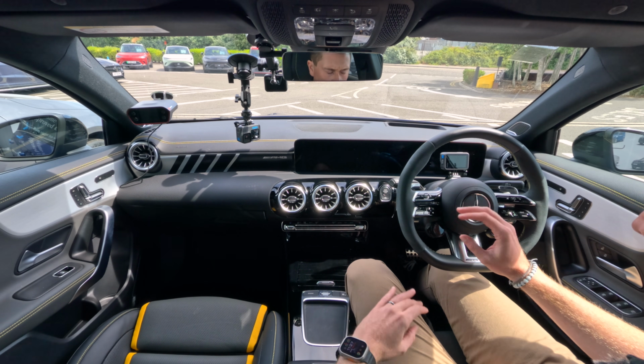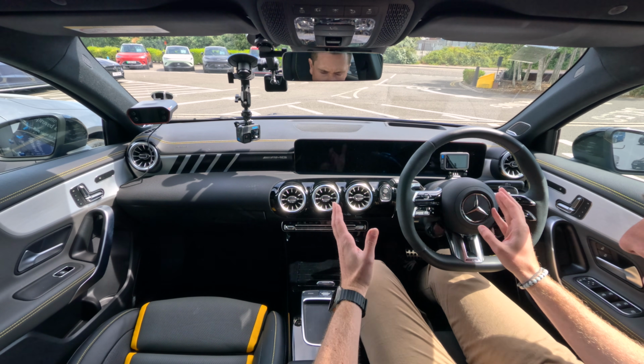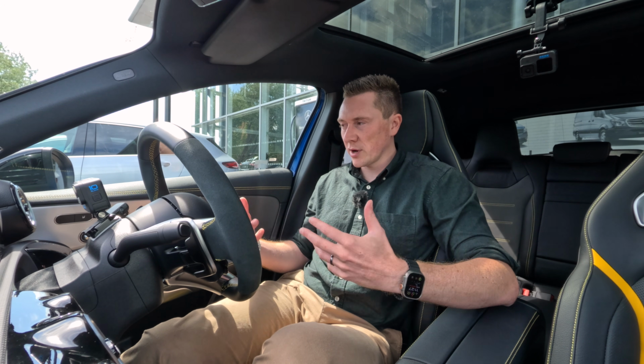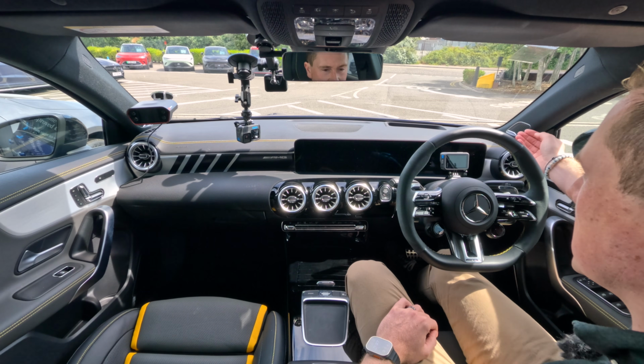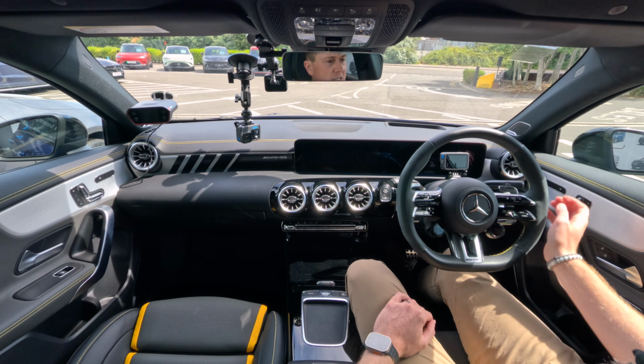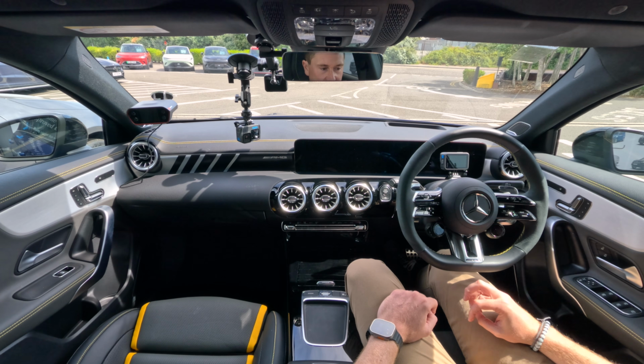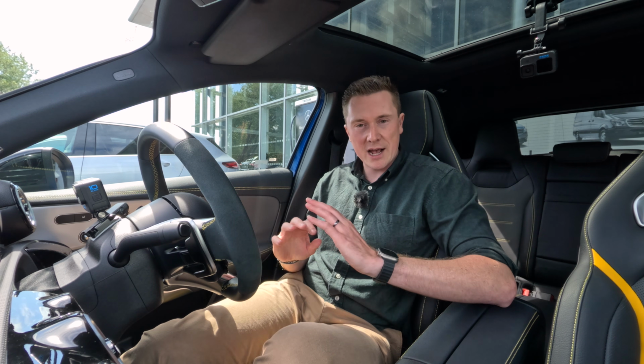Then of course you have all of the tech. I've got it all switched off at the moment because I've come to a stop. But yeah, all of the technology, multimedia systems, all the gadgets as well. This is basically a premium plus car with Burmester, so it's a high-end sound system that Mercedes have, head-up display, 360 camera, memory seats. All of it bundled together is absolutely brilliant.